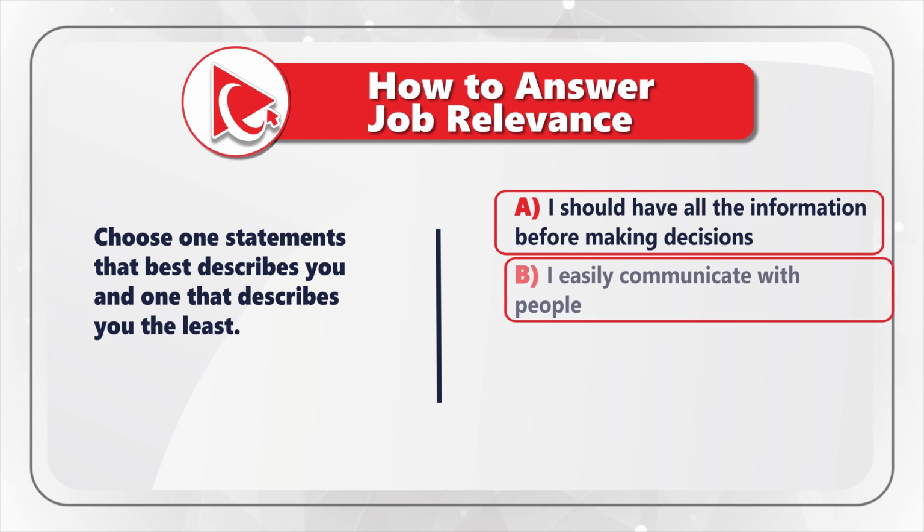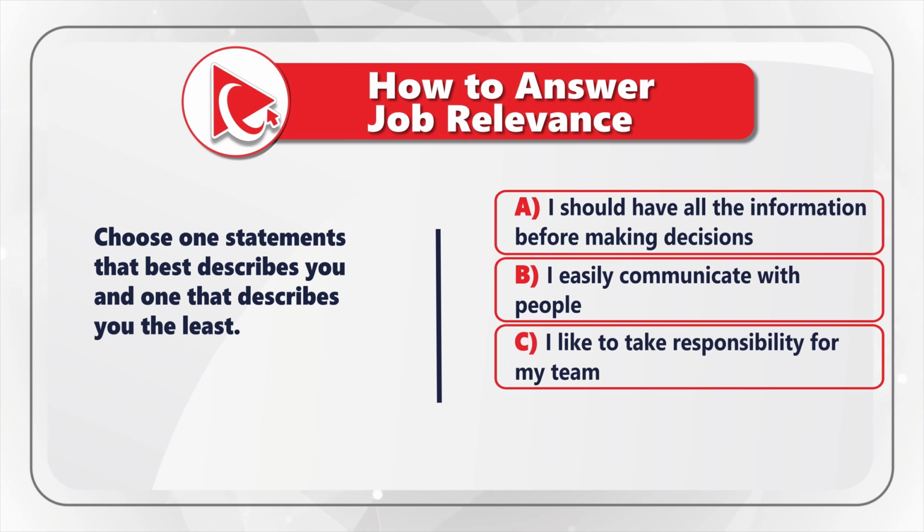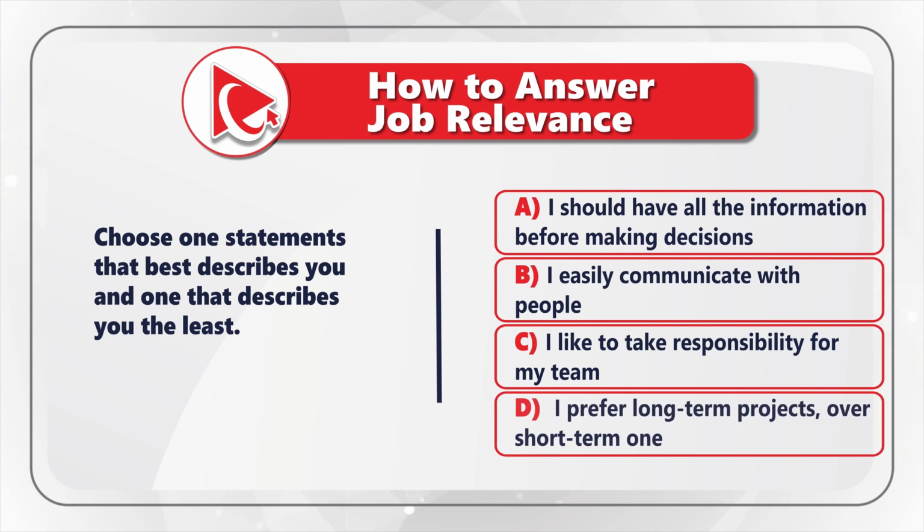Choice B, I easily communicate with people. Choice C, I like to take responsibility for my team. And last but not least, choice D, I prefer long-term projects over short-term ones.